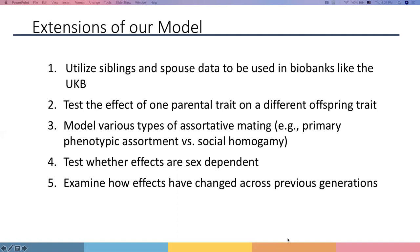And similarly, we can examine how effects have changed across previous generations. So you can look at how mate preferences have changed across generations, like I said earlier, but you can also look at whether the influence of parenting has increased or decreased over time. So maybe peer influence becomes more important for certain traits, or maybe parenting remains equally important across time. So a lot of different avenues for future studies, a lot of things that we're really excited about, and hopefully we'll start to release data on in the upcoming future.